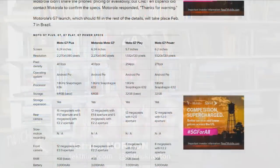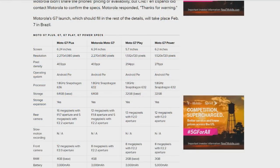But, 4 gigabytes of RAM on these, 3,000 milliamp hour batteries, pretty basic 4G LTE, Bluetooth 5, Wi-Fi 802.11ac. The less expensive models are still running Bluetooth 4.2 and 802.11n.